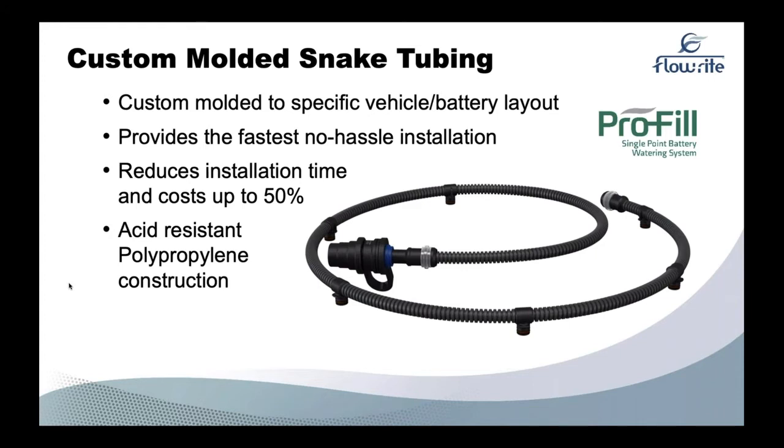At Flow-Rite for Pro-Fill, we also offer our snake tubing. This is a custom molded piece that's also colored black to resist algae growth. It's custom molded though for specific battery layouts. So rather than cutting tubing, you can use this snake tubing to just snap into place for much faster installation. It's made of polypropylene, so it's rugged and resists the acid in the tough environment. And this is available in kits, and it's also available for our OEM partners to buy in bulk, just like the clampless tubing I talked about before.